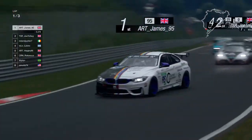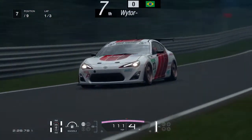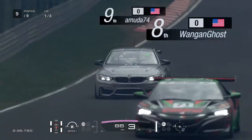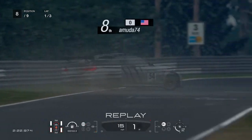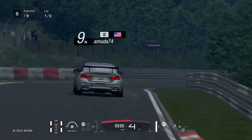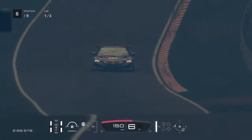Okay. I'm going to do a quick damage check on everyone. So Crazy John has got damage, as has Vitor, and Amuda has picked up engine damage somewhere. I think that was recent. Indeed, they already had damage before this, but then what happened? Oh! The kart spat out as they went onto the grass. Picking up engine damage, that's going to be a very slow lap for them, picking that up so early on. And Wangan Ghost, although they seem to go very off the circuit, miraculously escaped any damage.